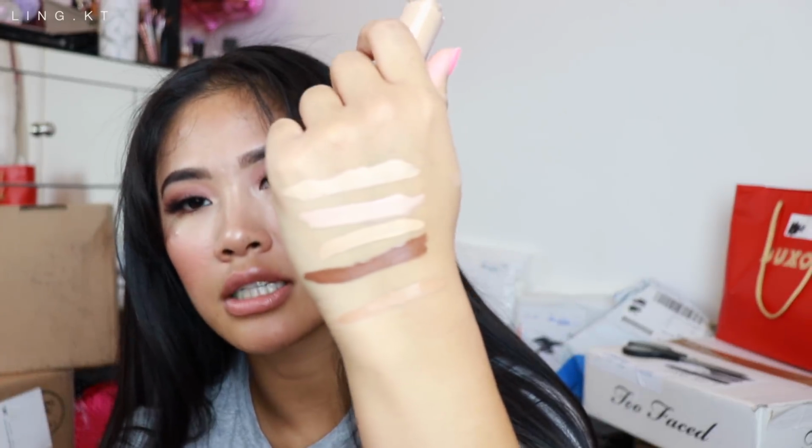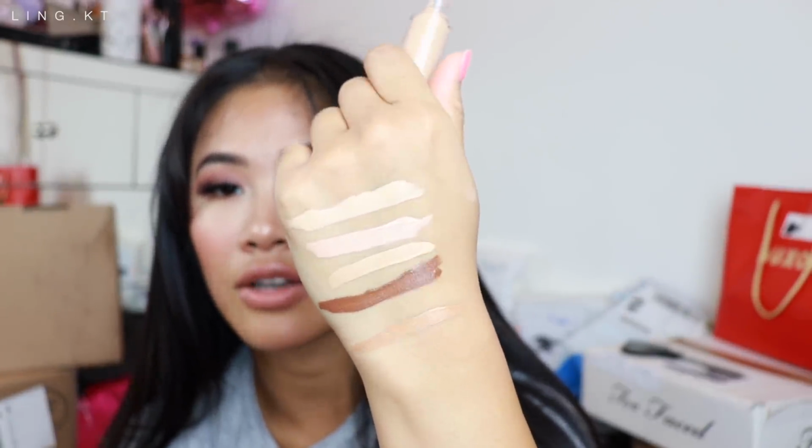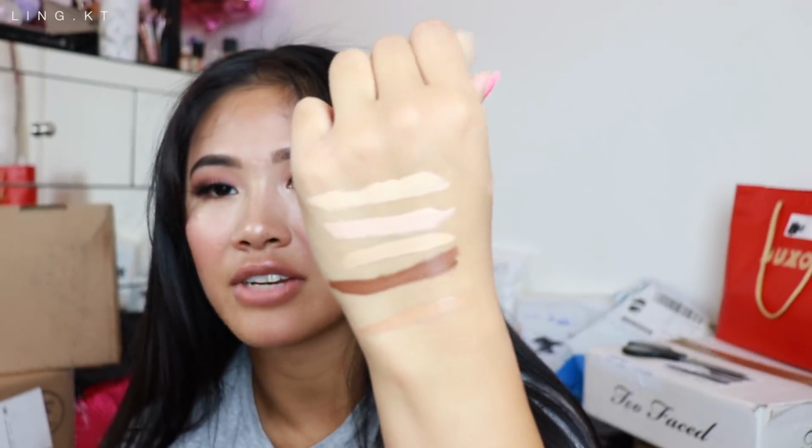Oh, probably not. This might be a go-to concealer shade where I don't wear any foundation, but I don't want to brighten up my under eye. So that might be something I could wear on a daily basis when I'm not wearing any foundation. Cool, I'm excited to try these out. Thank you so much, Laura Mercier.